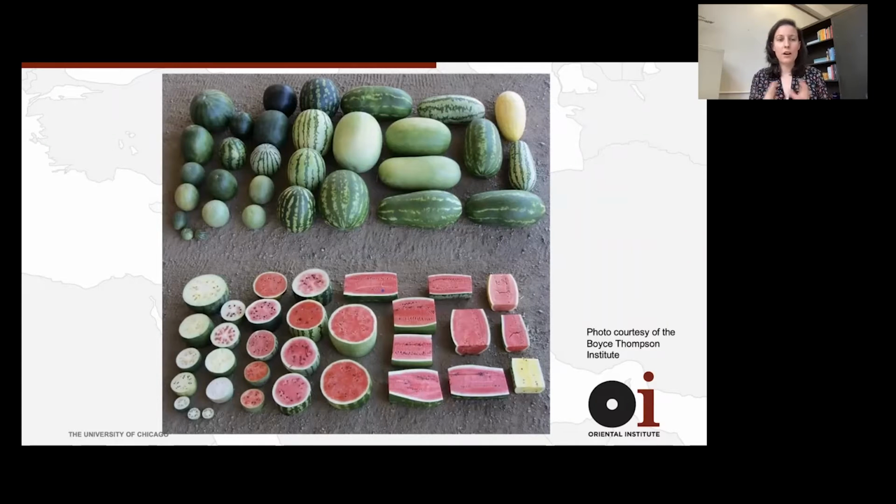You can see in this picture all of these really diverse varieties of watermelon today. There's ones that are yellow, there's ones that are red, there are ones that are white. There's ones that are quite big, and there are ones that are quite small, even when they're fully grown. And initially, the wild progenitor of watermelon would have looked more like these small ones.